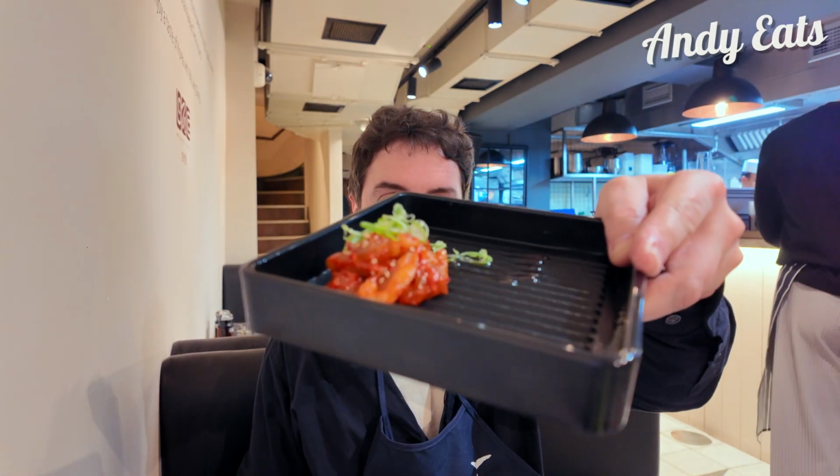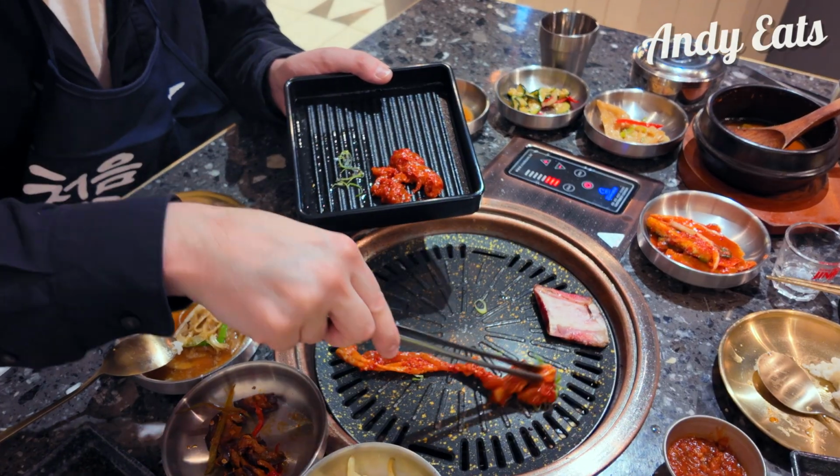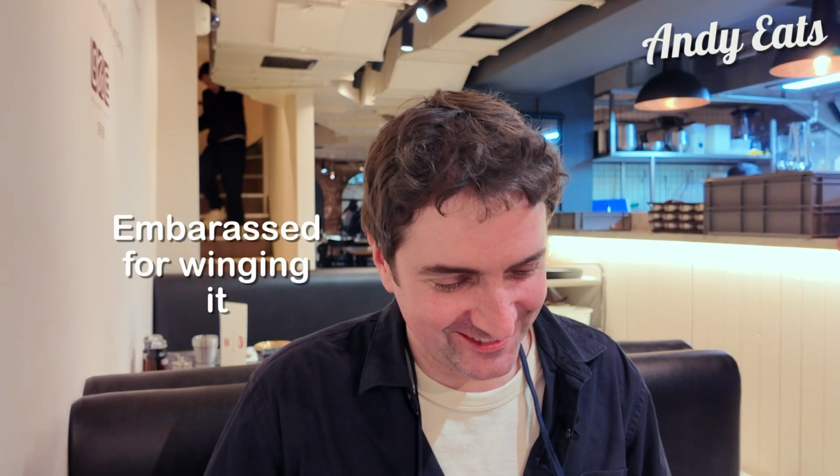Okay, so the last part of the set is the chicken. Marinated chicken. I'll put that on there now. What part of the chicken is this? Is this chicken thigh or chicken breast? No? Okay, wing. Legs, thank you. So this is chicken leg.